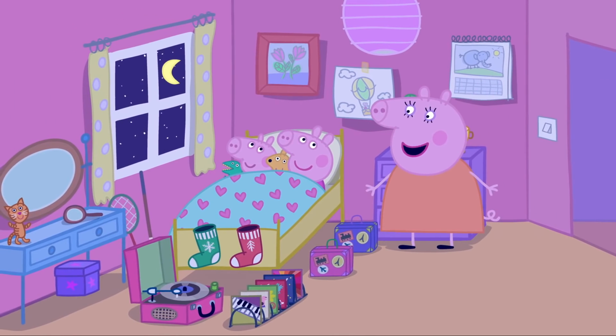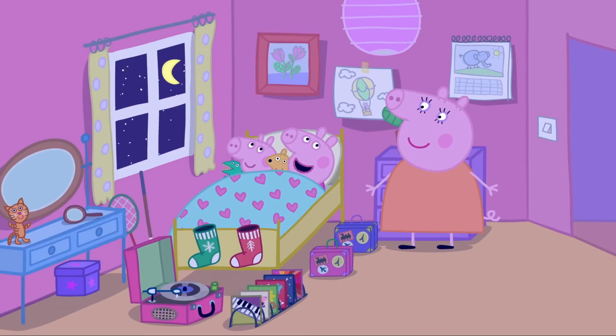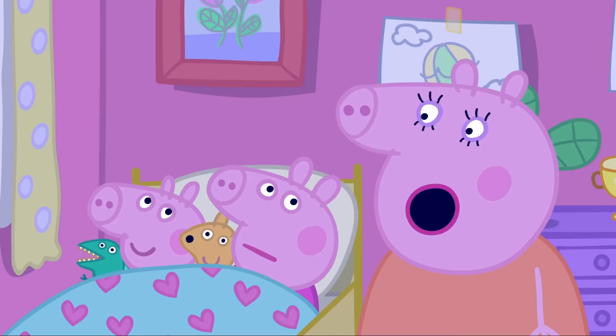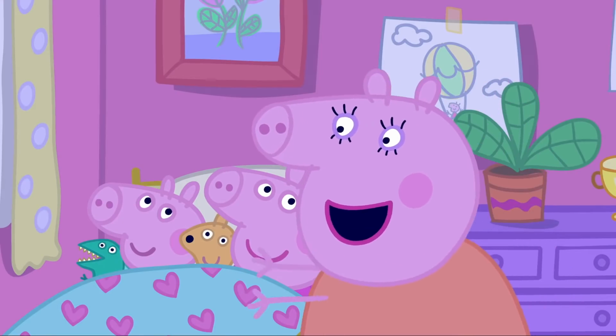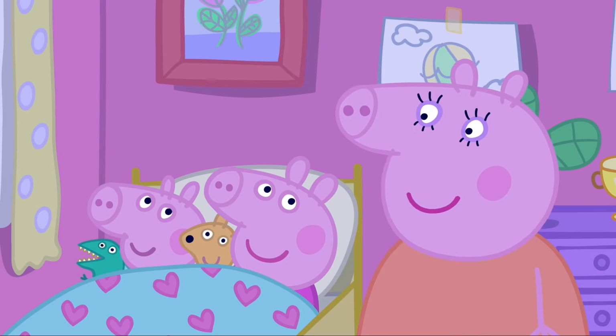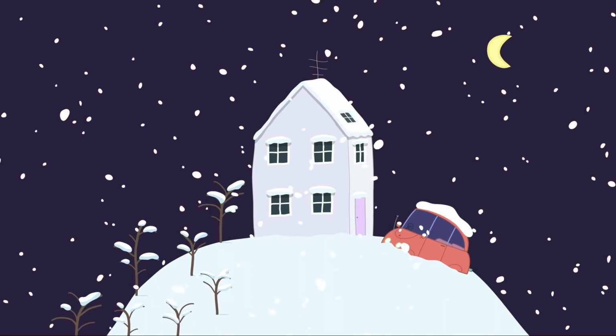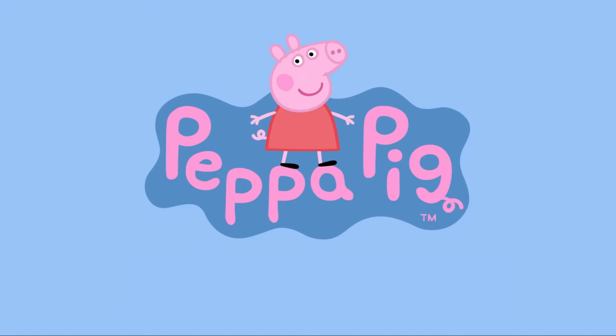This used to be my bedroom when I was a little piggy. Father Christmas knows where Granny and Grandpa live, doesn't he? Oh, yes. He's been here many times before. Good night, Peppa. Good night, George. Peppa and George have fallen asleep. When they wake up.